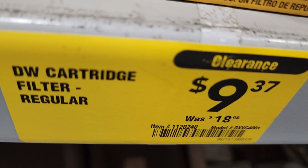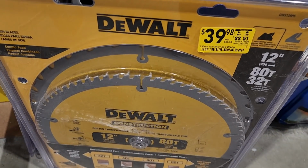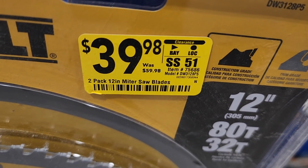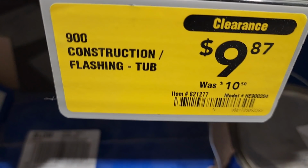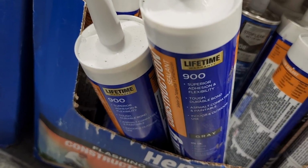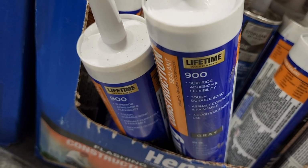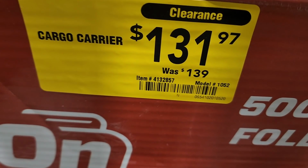You got a wet and dry filter, $937, down from $1898. You got a 2-pack of 12-inch miter saw blades, $39.98. You got construction flashing tub, $987, down from $1058. So if you save a few dollars, and if you buy in bulk, obviously you're gonna save some more on these. Adhesive, durable, tough bond. Alright, they got the carry-on clearance, down from $139 to $131.